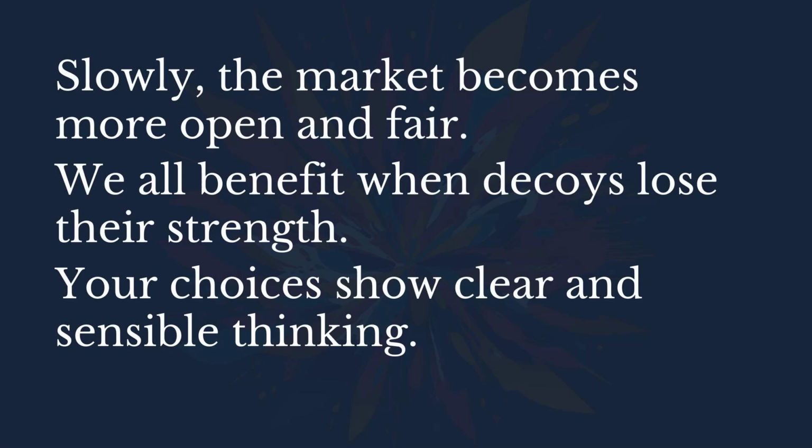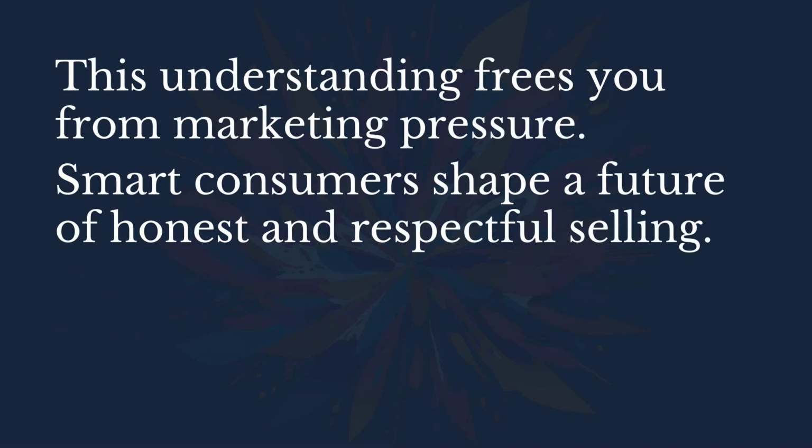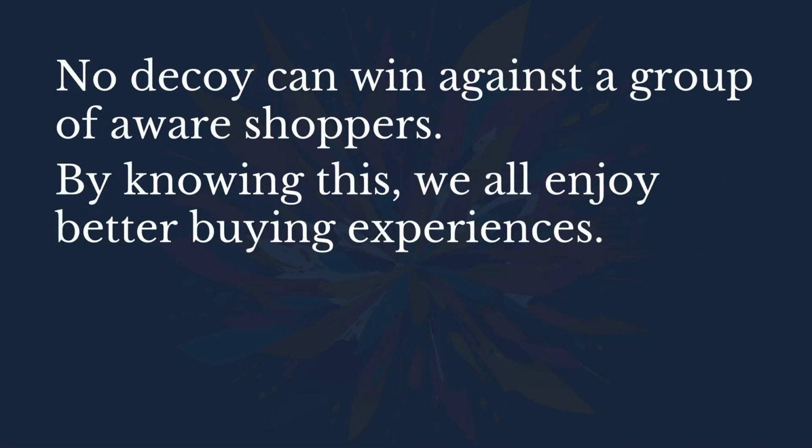Your choices show clear and sensible thinking. You inspire others to ignore extra useless options. Together, we reduce the power of hidden tactics. Your wallet and peace of mind stay safe. This understanding frees you from marketing pressure. Smart consumers shape a future of honest and respectful selling. No decoy can win against a group of aware shoppers. By knowing this, we all enjoy better buying experiences.